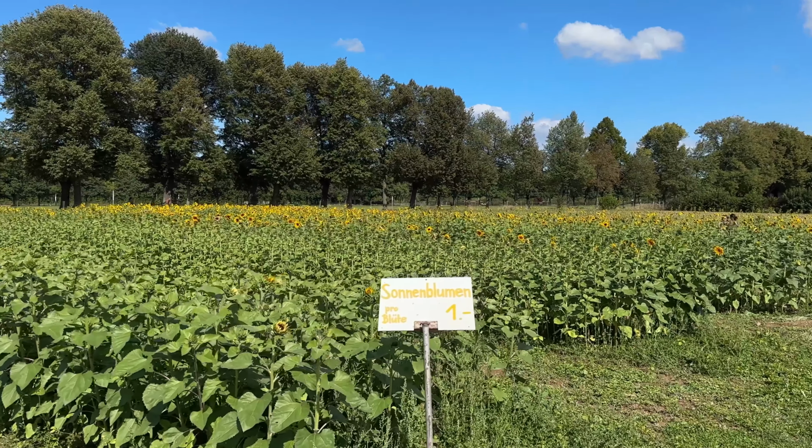Hey guys, I'm currently on the flower field because it's my husband's mom's birthday and we just wanted to collect some flowers for her, and then we'll celebrate her birthday.